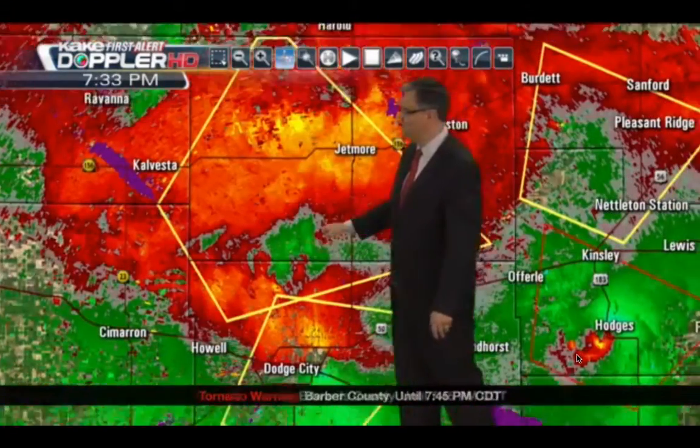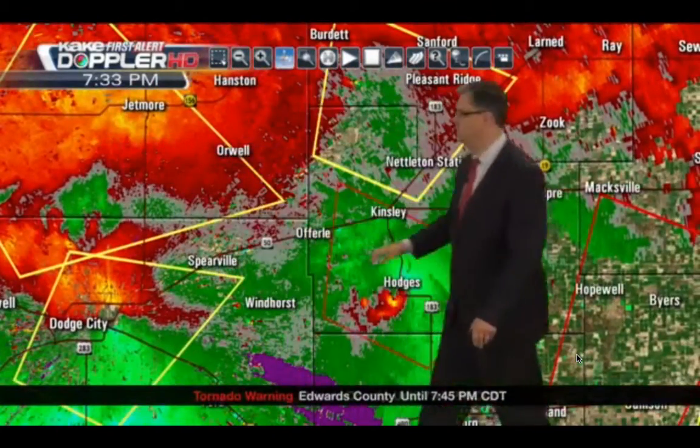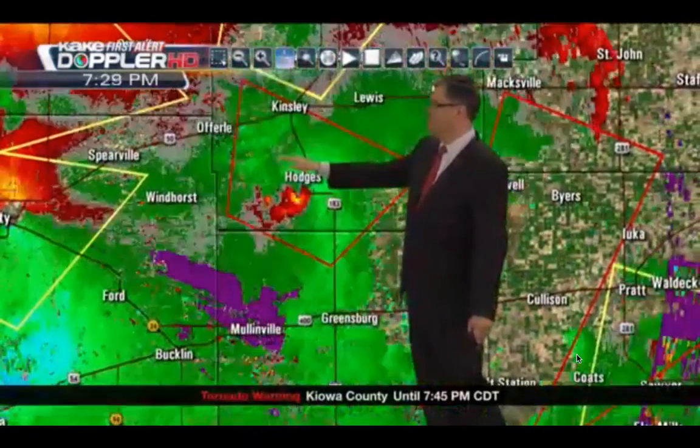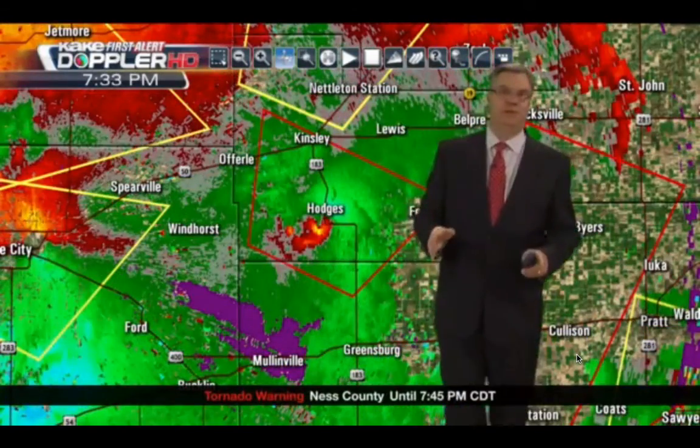I'm going to get over to that Hodges storm in just a second, because I'll tell you what, I'm going to get over there now. That radar signature has taken over. Yep, this is now the storm of the moment. Edwards County, if you're anywhere around Hodges, you need to be down in your shelter.